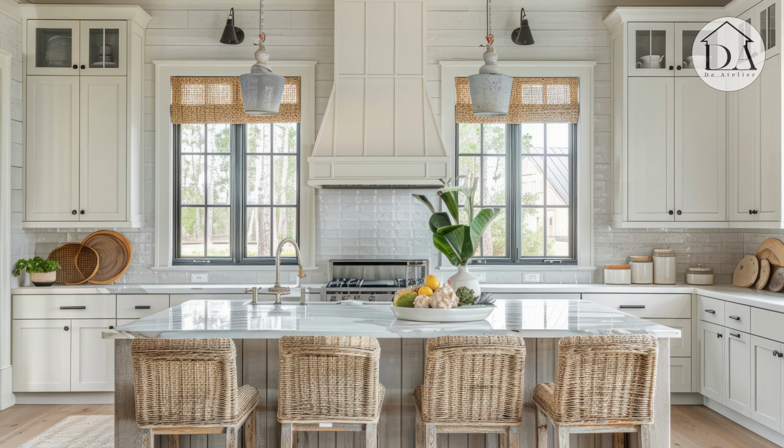Incorporating these soft color palettes featuring blues, greens, and sandy tones, you can create a calming and inviting atmosphere in your kitchen that evokes the tranquility of coastal living.